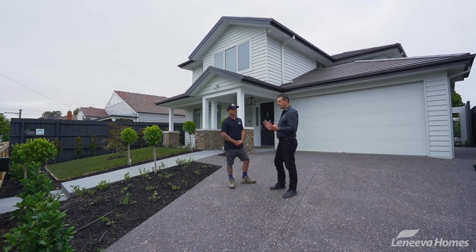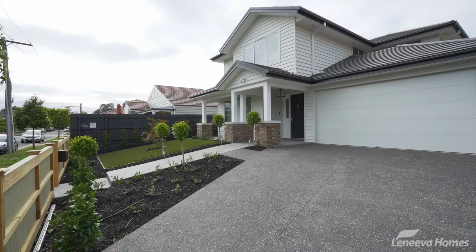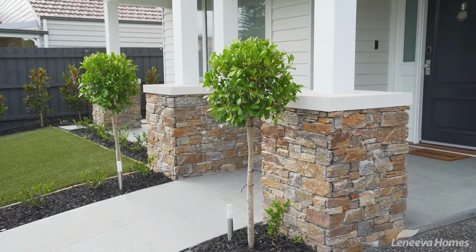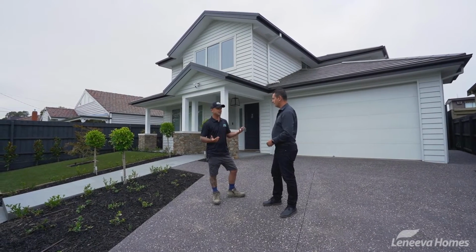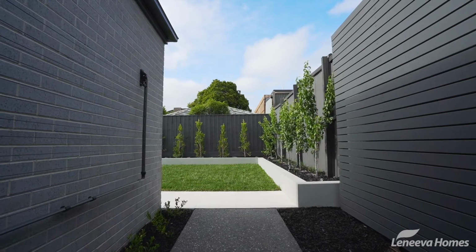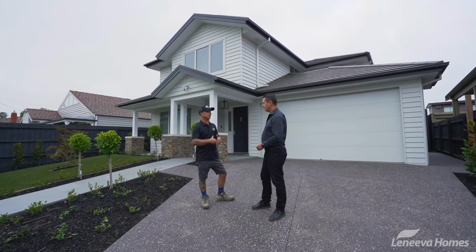So obviously it's a Hamptons garden, and a lot of people will be wanting to know, how do we get this Hampton style? What is it that makes it Hamptons? Yep, so look, I think it's about colours that are going to suit the Hampton style house, and textures, so using the right plants, the textures in the stone that we're going to use, and just trying to complement the house to keep it looking in that style.